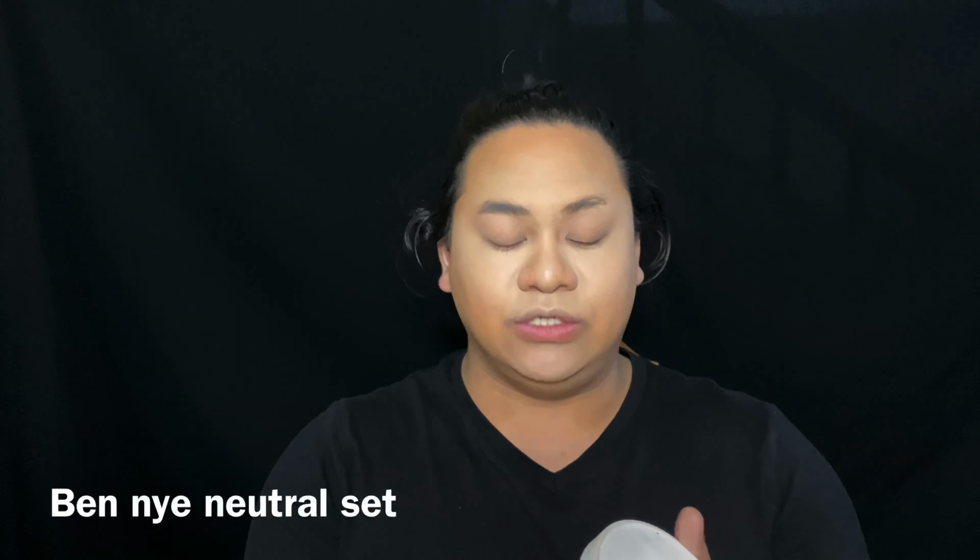So now that I've finished blending out my concealer, I'm gonna take a powder. I'm just using Ben Nye Neutral Set and a sponge, a dry one. And I'm gonna be baking under my eye just to make sure everything sets. And then once I get my eye, I'm gonna bake everything else.